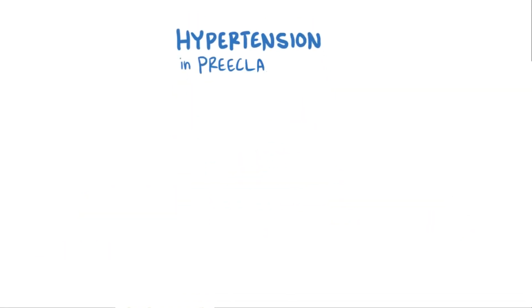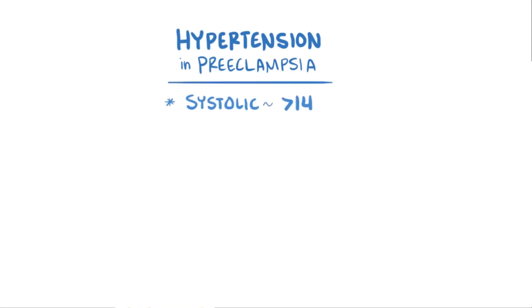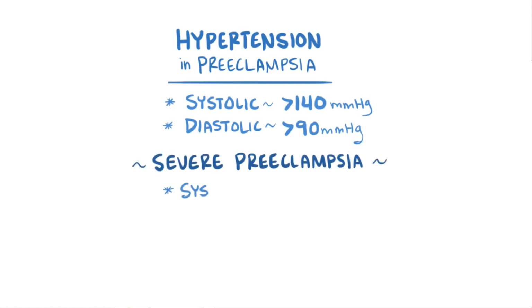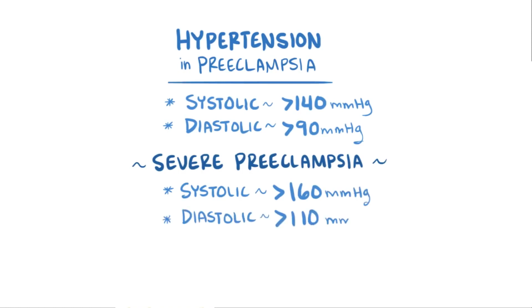When diagnosing preeclampsia, hypertension is defined as a systolic blood pressure of 140 millimeters of mercury or greater, or diastolic blood pressure of 90 millimeters of mercury or greater. In severe preeclampsia, systolic blood pressure can be 160 millimeters of mercury or greater, and diastolic pressure can be 110 millimeters of mercury or greater.